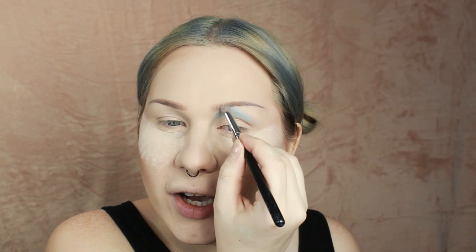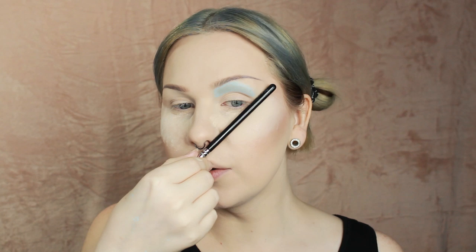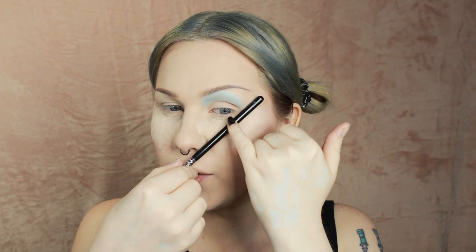With doing any winged shadow look, what you actually need to do is something like this with your brush. You just need to continue your bottom eyelid line all the way up and out. You shouldn't really go further out than that because it can start to look a little bit weird.